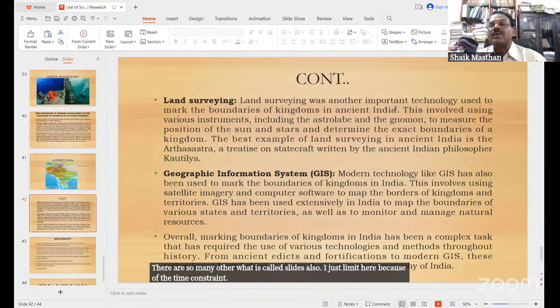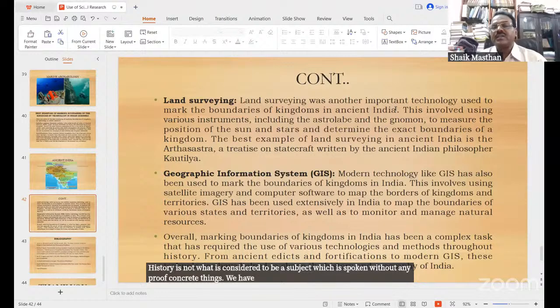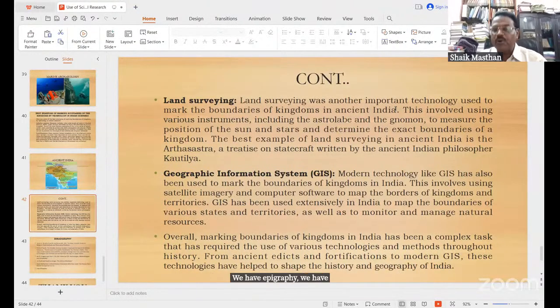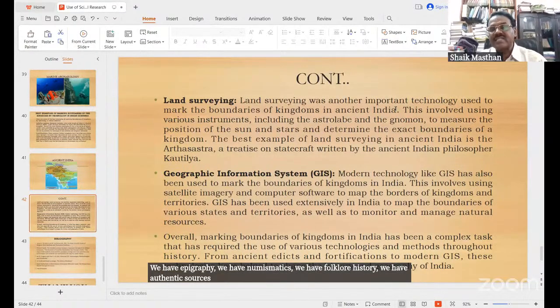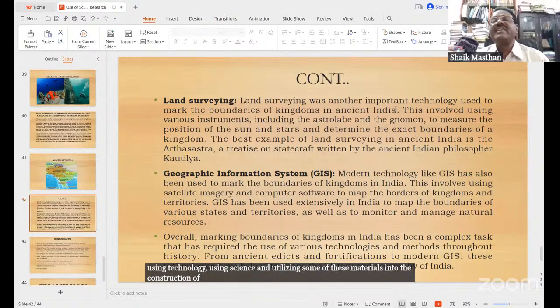Now, history is not considered to be a subject at a dark level. History is not considered to be an imaginary one. History is not a subject which is spoken without any proof or concrete things. We have literature, we have epigraphy, we have numismatics, we have folklore history, we have authentic sources, we have traces, we have marks, but merely analyzing them by an expert historian is probably what is required. Anyway, it is at the mindset of the historian only. However, using technology and science, and utilizing some of these materials in the construction of historical aspects will definitely give you an added impetus as far as projection of history is concerned.